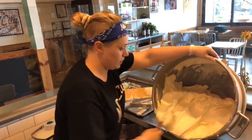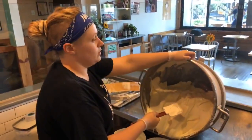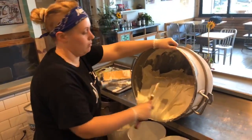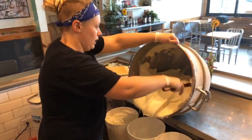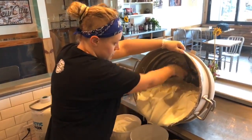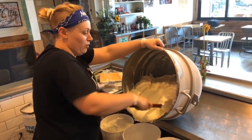How many batches a day do you go through of these 9 gallon ones? With someone just spinning, where that's all they're doing for the day, we could easily make about 12 of them. Wow, 12 9-gallon batches. Yep, easy peasy. That's nothing, just your normal everyday spinning ice cream.